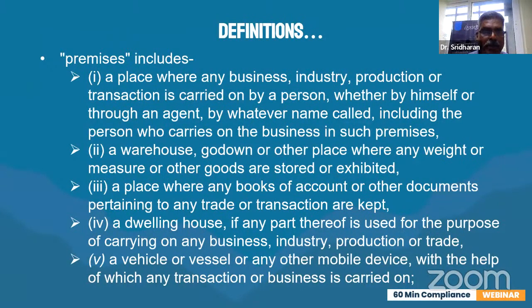Premises: a place where any business, industry, production or transaction is carried on by a person, whether by himself or through an agent, by whatever name called, including the person who carries on the business in such premises; a warehouse, godown, or other place where any weight or measure or other goods are stored or exhibited; a place where any books of account or other documents pertaining to any trade or transaction are kept; a dwelling house, if any part thereof is used for the purpose of carrying on any business, industry, production, or trade; a vehicle or vessel or any other mobile device with the help of which any transaction or business is carried on.